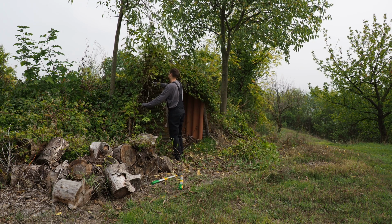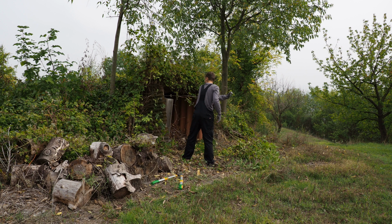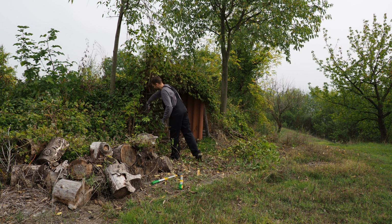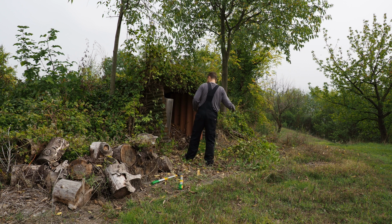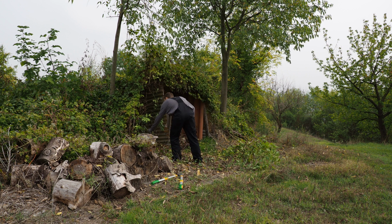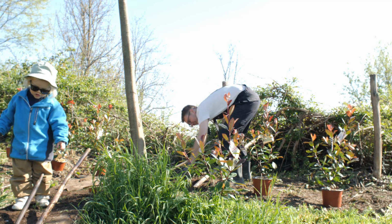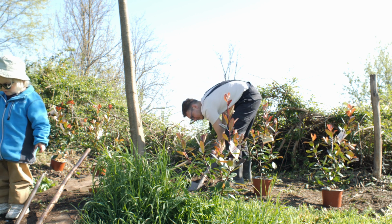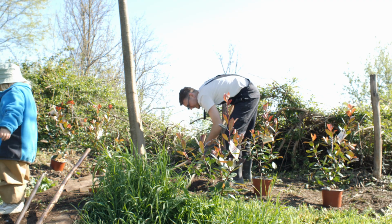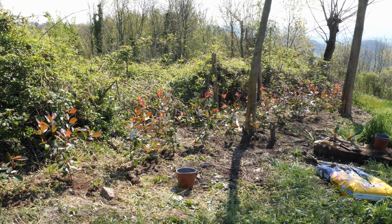There were two of these lean-tos on the property that I wanted to remove, and they were filled with agricultural junk and overgrown with weeds. Today the lean-to is no longer there, and we've replaced that with a bordering hedge which will hopefully in time look much nicer. Here's the hedge planted. Everything's nicely in a row, it's been watered. Now we just got to hope it takes hold.